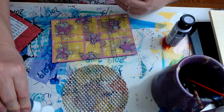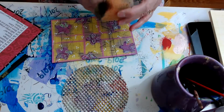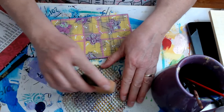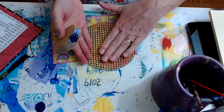So I'm just going to put a little puddle of dark purple, a little puddle of the light purple. And then I'll just dip the sponge and then just tap it around. And then just lay it down on here like so.